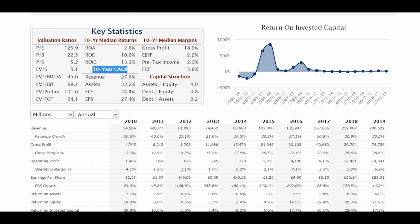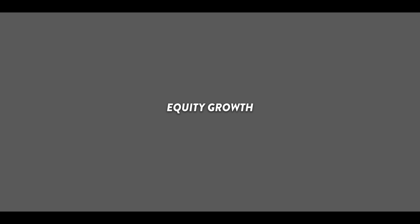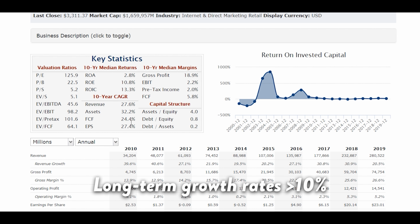So we're given the 10-year compound annual growth rate of revenue, which is the top line, and then EPS, which is essentially the bottom line, and then free cash flow, which is an extremely important number to our style of investing. And the one that we're missing here that we would like to see as well is equity growth. So firstly, what we want to see here is that all of these numbers, these 3 numbers and also equity growth, they're straight away showing long-term average annual growth rates of more than 10%.